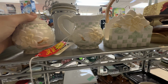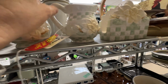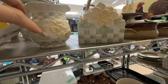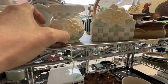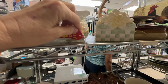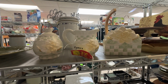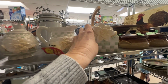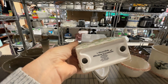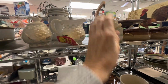Look at this little set. So it's a sugar jar right here, the creamer, and the napkin holder. Isn't that sweet? So it says it was 4 pieces for $25. So I wonder if they're missing one of the pieces. It's now $10. I think that's a very sweet set. So here's the napkin holder. That's cute. It's in great shape too, the whole collection.